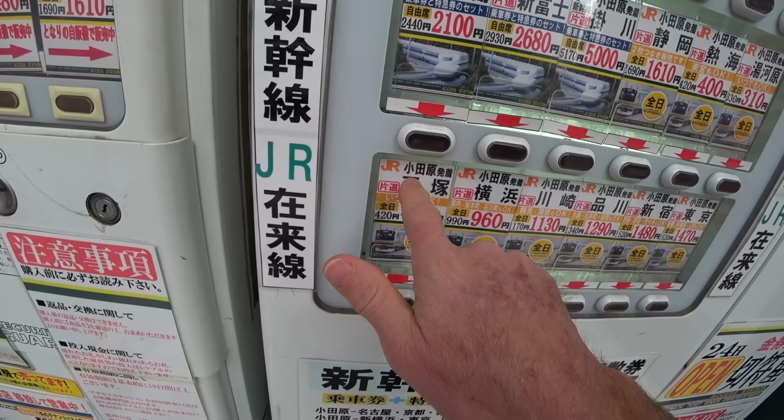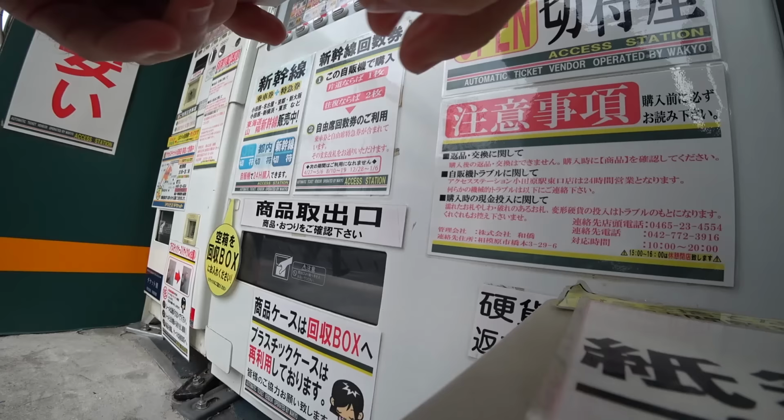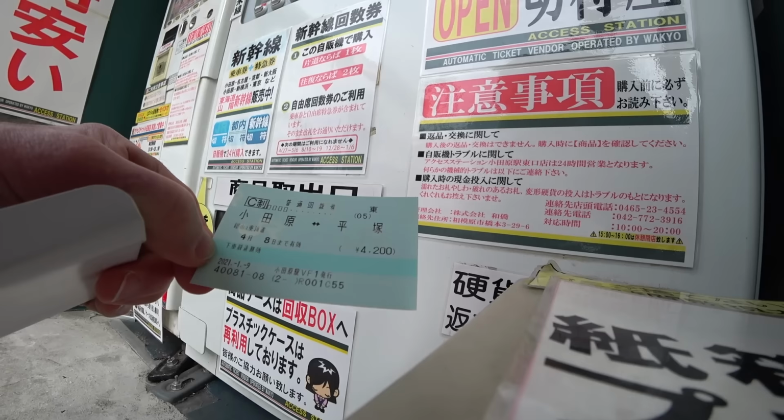It's this one right here, Odawara to Hiratsuka. Yeah. Oh, it comes in a box, a card box, how cool. It's all about saving money. There it is, Odawara to Hiratsuka.